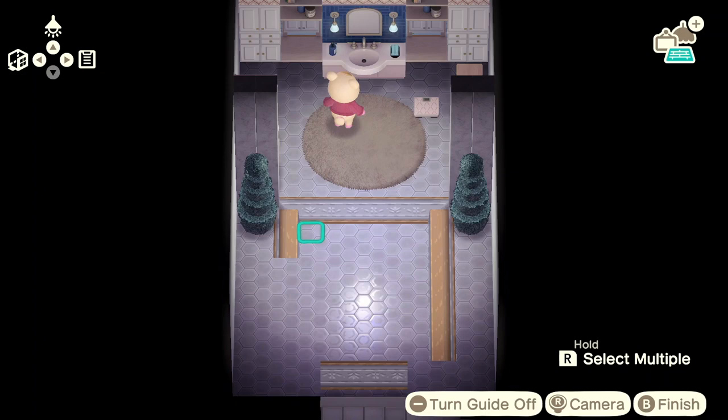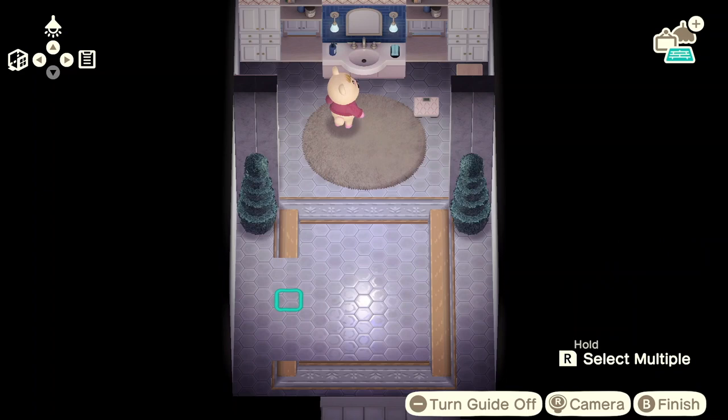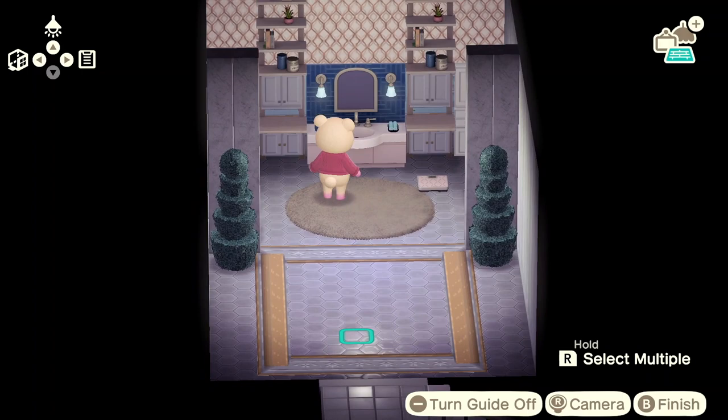So you'll see this section coming together really nice. And I think Tutu's ready to take her bath and just chill out. So since she's a polar bear, she can have a nice ice cold bath. But I'm gonna go ahead and finish bringing this room together.